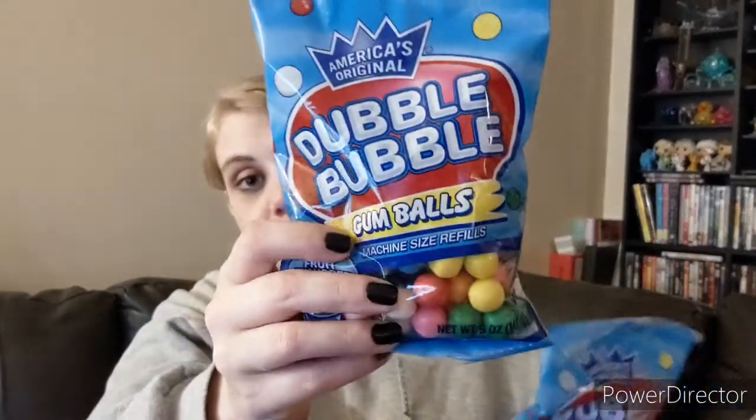Got these 2-packs of Double Bubble gumballs for a gumball machine in the kitchen. They usually have a bunch of different flavored gumballs, but I've not been able to find them until today. I found 2 flavors that they usually always have, and that's it. They've not had all the crazy flavors. So I've just got these regular little bitty ones. And then today I've got some more, so I'll show you those in a moment.